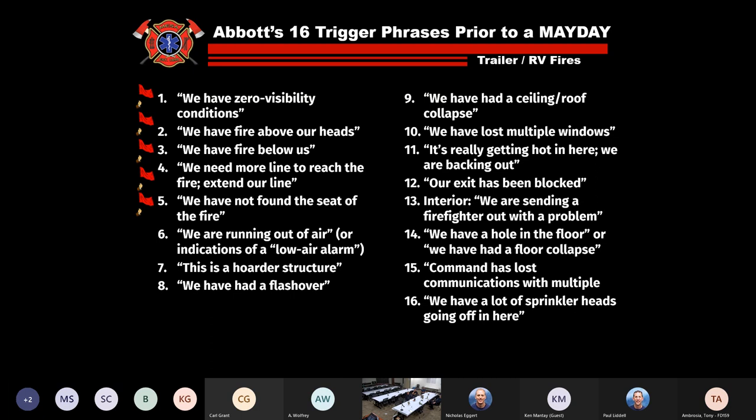But these are challenging. We can have lots of void spaces, lots of little hidden fires potentially, and so it may be a challenge for us. So not finding the seat of the fire is not that unusual in a trailer fire, and it could create some problems for us.